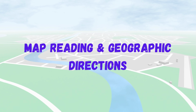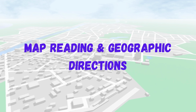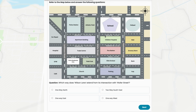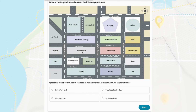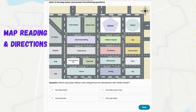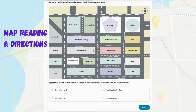Now, let's move on to the next question type in the CritiCall exam. Map reading and directions. This section is all about finding directions and locations. You'll get a dummy map with multiple choice questions based on it. Let's walk you through an example. Here's a map, and the question below asks, which way does Wilson Lane extend from its intersection with Wafer Street? So, this is a direction-based question.